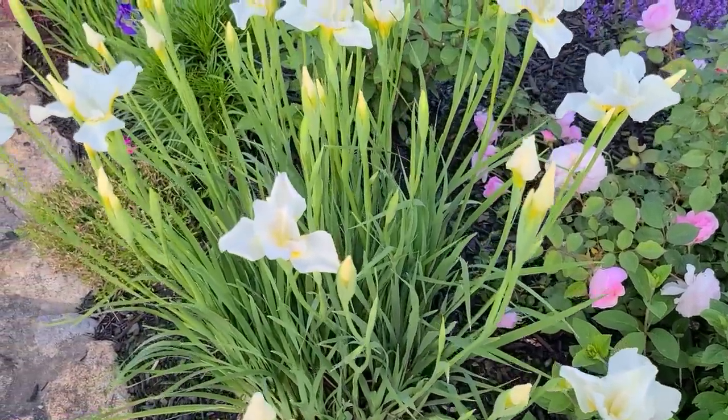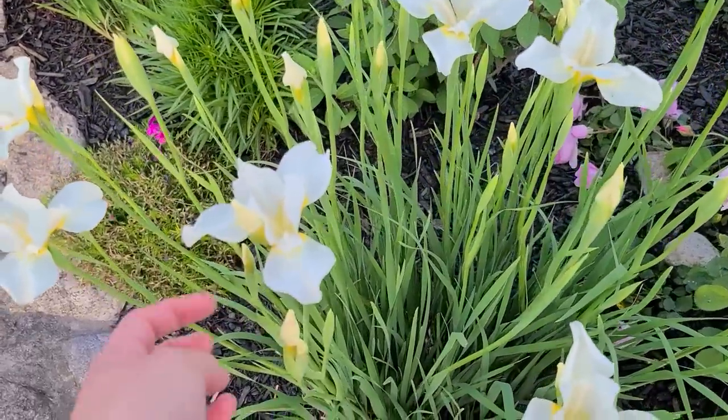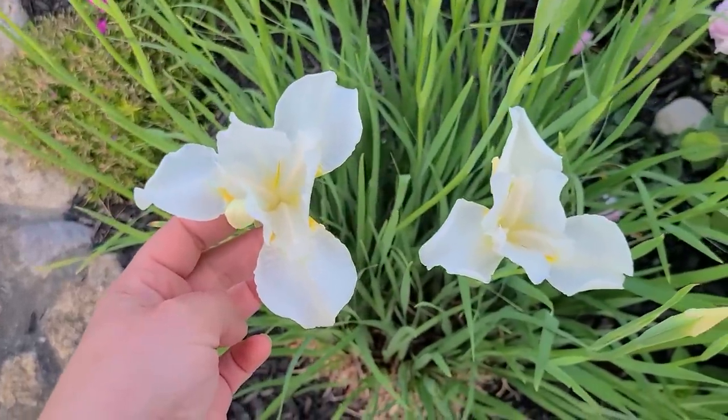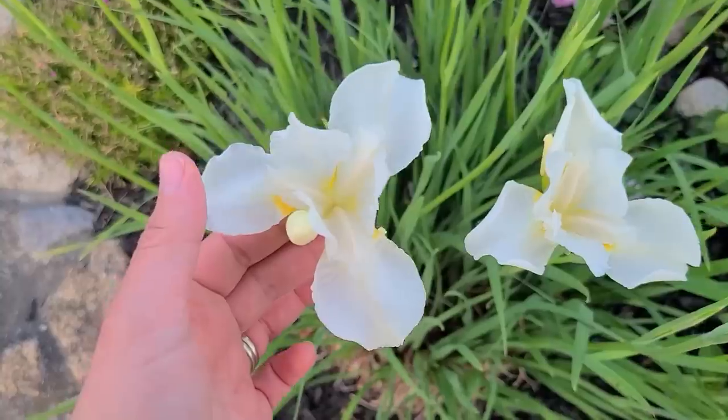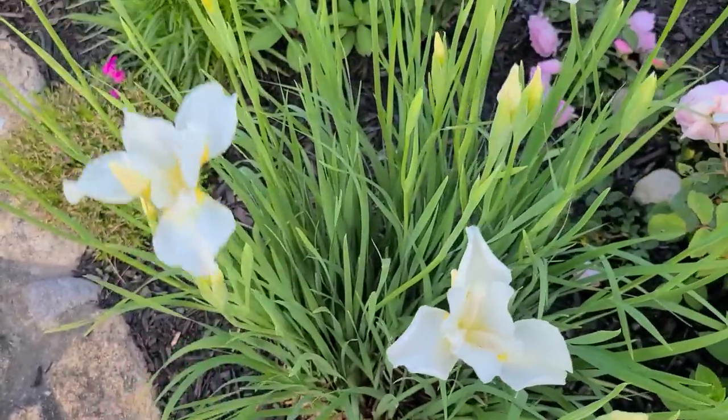These are some beautiful white iris. I don't know the variety. I bought them at a garden club sale. But they're beautiful. They're very dainty with a little bit of yellow. I love them.